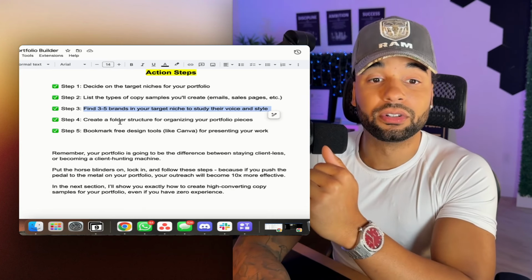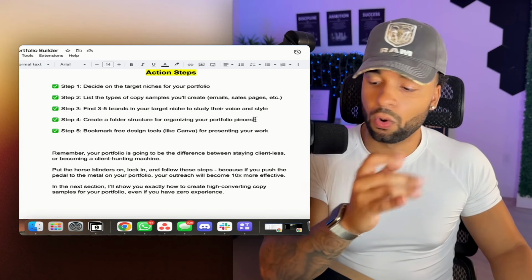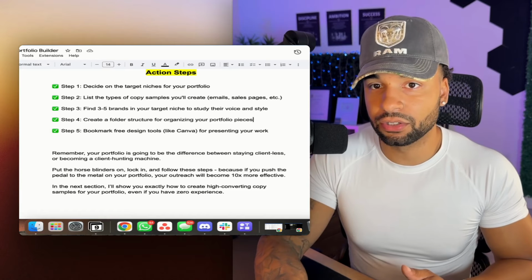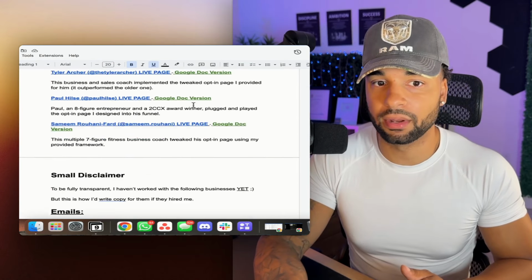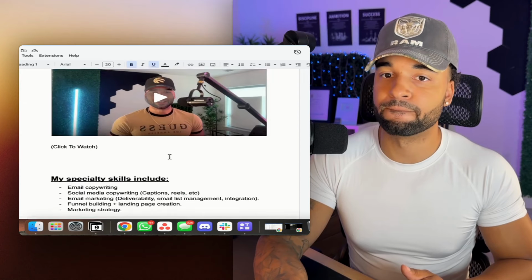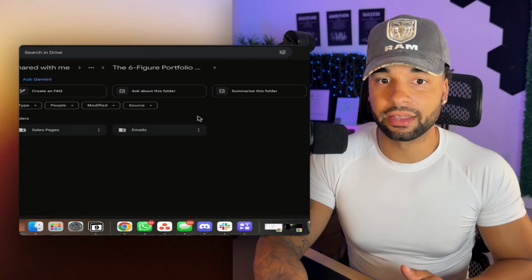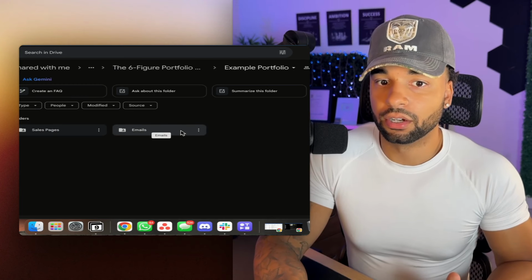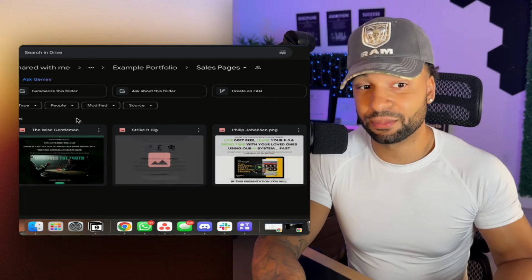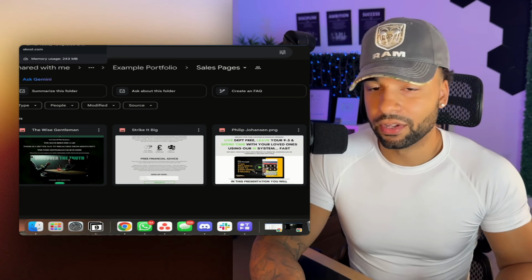Create a folder structure for organizing your portfolio pieces. Now, there's a couple ways you can do this. I'm going to go over the more specific details later on, but you can create this in a document style, just like I have here. Just one document where you can go in and it shows you the links for everything, and also shows you some results that you've gotten in the past. And also you can use something like this, which is just a Google Drive folder with multiple things in it. Over here I have emails, over here I have sales pages. So there's multiple different ways to do this. I even have more different ways to do this as well.